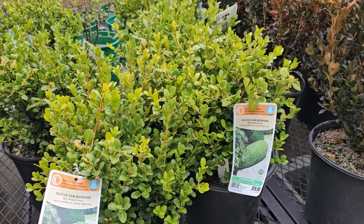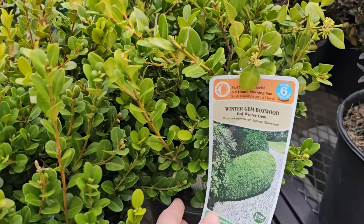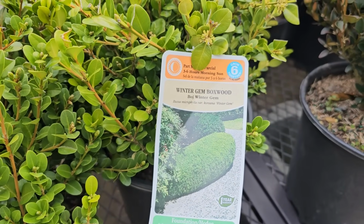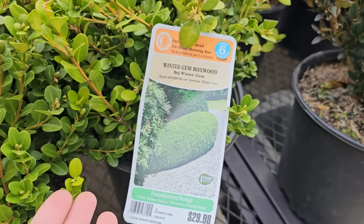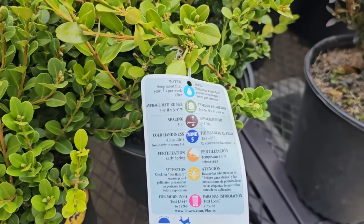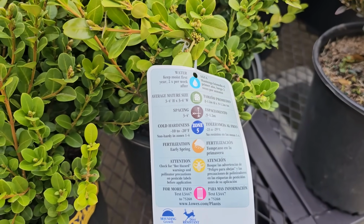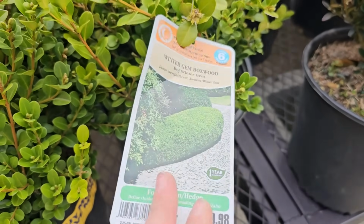So here is another variety of boxwood. We just took a look at the Green Mountain, and they also have the Winter Gem. And the Winter Gem can also be shaped into a hedge or any shape you prefer. A sphere shape, a topiary, part sun to full sun, deer resistant. These are $29.98 as well. And this variety gets to be 3 to 4 feet in height and 3 to 4 feet in width. And they're hardy down to -10 degrees Fahrenheit or a zone 5.